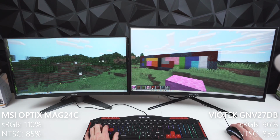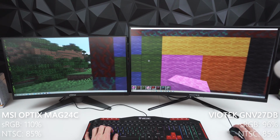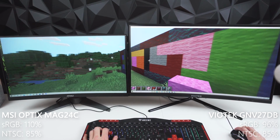On the left monitor, the blues are definitely a bit deeper, same with the greens and reds. So I guess that means that the left monitor has deeper colors on the whole spectrum. But you know, I'll let you be the judge of that. Take a look.